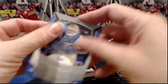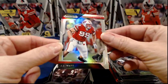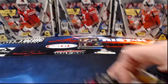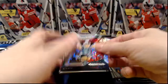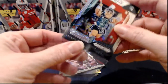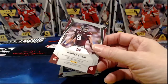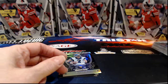Caleb Wilson, W. And that is just a J.J. Watt base refractor. Keenan Brown for the Bees. Crusade Damian Harris. Nelson said that card where Todd Gurley tried to take off on me is the fastest that Gurley's moved lately. Here's a Mojo to 49. It's a Mojo mascot. It's Sparty for the Michigan State Spartans, who had a big party tonight after they beat Duke. Montez Sweat to 99 S's. That's a first round guy right there, most likely.